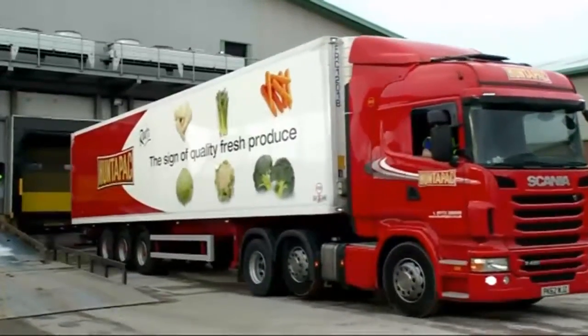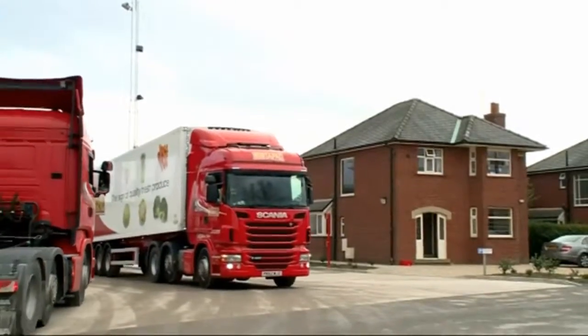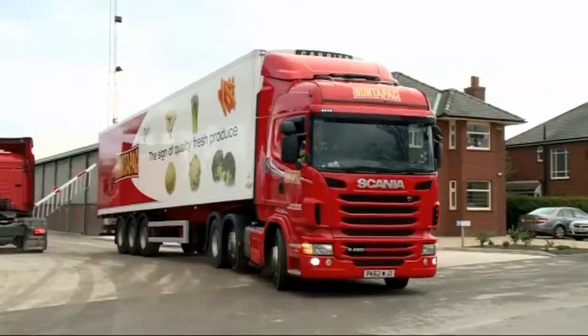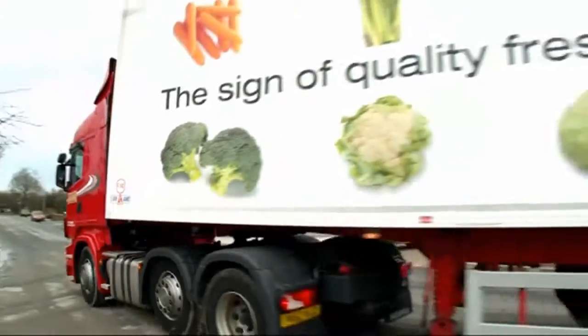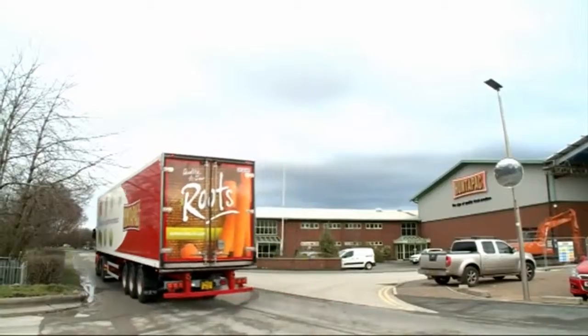Back to the present day, and our fresh load of carrots is coupled to one of the modern Scania trucks, where they'll now be sent to a regional distribution centre somewhere in the UK. Though luckily for us, this delivery is heading just a few miles down the road to the Waitrose hub in Chorley. From there they'll then be delivered to the store itself.